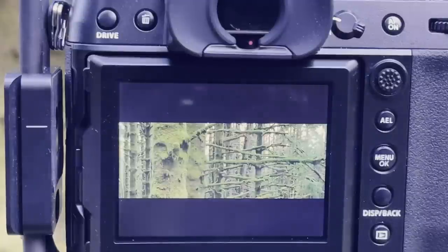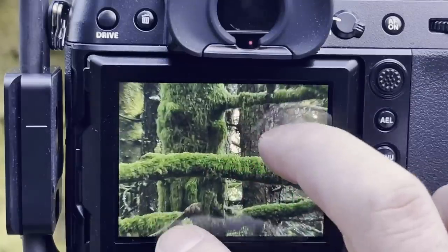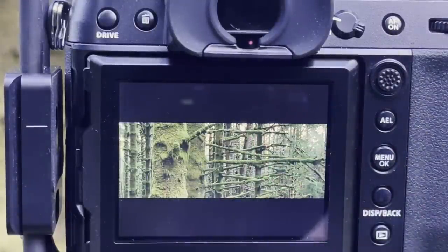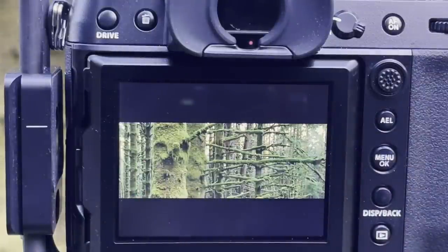But at the end of the day here, it's really just about trying to find a very simple composition, and looking at all these amazing mosses in there. This is one of the things, obviously, with the GFX 100S here, is that the resolution is beautiful and the detail in these shots really is absolutely stunning. I'm just using a standard Provia color simulation, or film simulation, here, and you can see that the trees are more or less vertical. There might be a little bit of perspective shift in them, but nothing too major. So let's have a wee wander around and see if we can find something else.